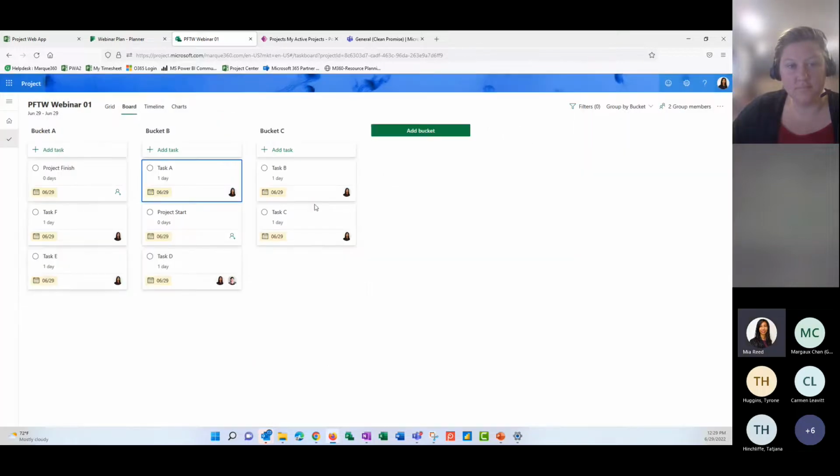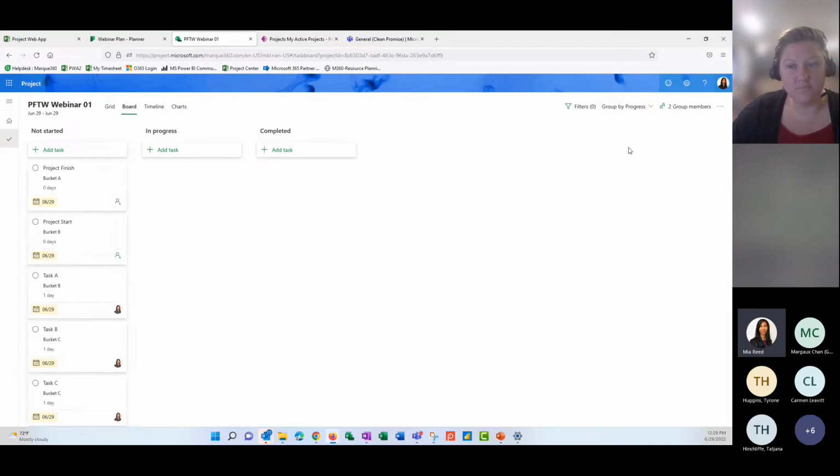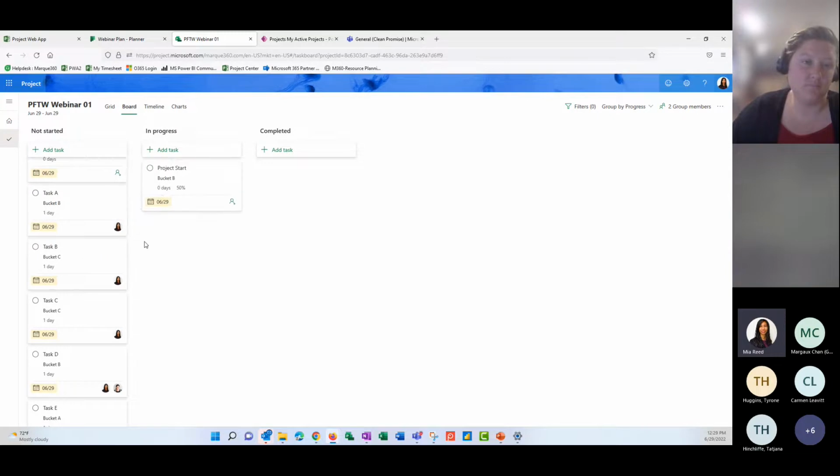From here, another thing that we can do is group these. Just like we saw in the Planner application, we have the same options here. We can group these by assigned to. We can group these by progress. And the big thing here is that we can drag and drop to mark things as either in progress or completed. For people that are assigned to tasks especially, being able to update the tasks in this way on a mobile device is super easy. And it's a motion we're all used to using with swiping. We use that for so many other things. We can do it here too.